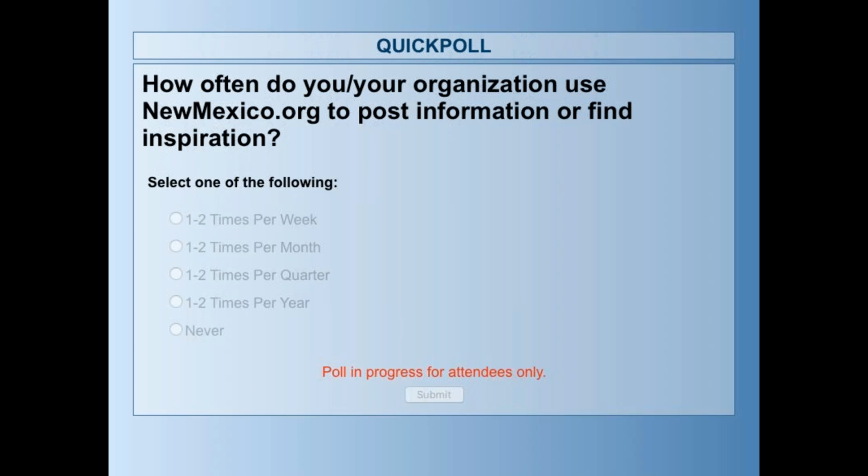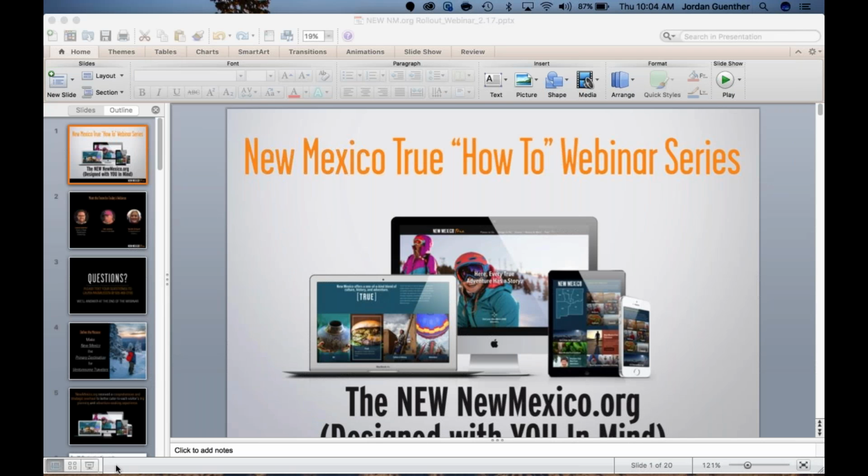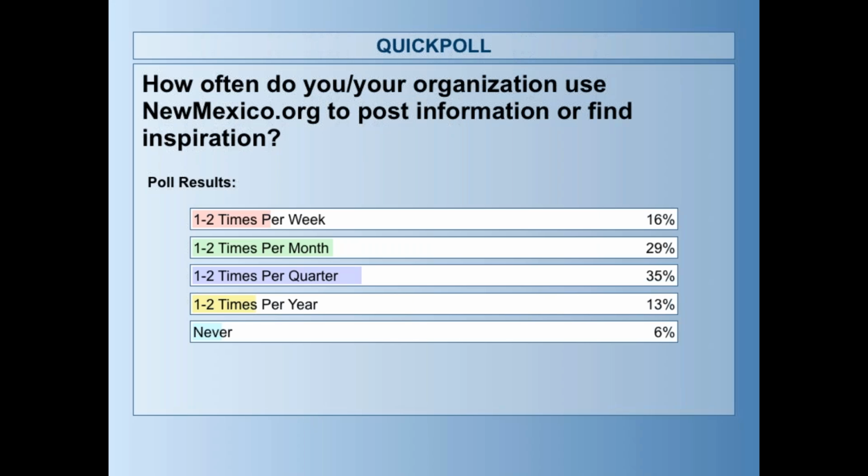All right, so let's go ahead and close that poll. It looks like the majority are right in the 1 to 2 times per month, 1 to 2 times per quarter. Good information. So ultimately what we want to take out of this is having a better understanding of how you guys are using the website, and hopefully provide some relevant information in today's webinar to encourage you to come back and visit the website even more. So with that being said, let's continue on.